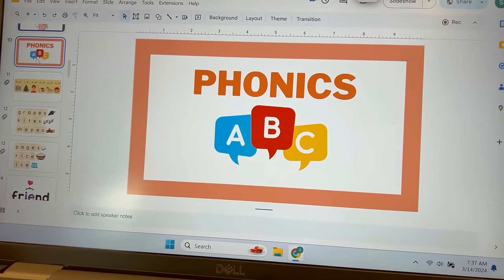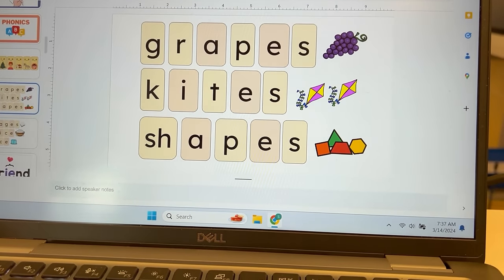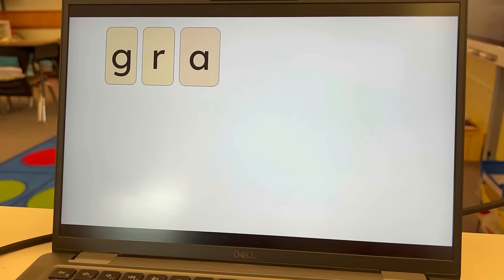I wanted to show you a couple things we did yesterday, and then I'll show you what we're doing today in both math and reading. So first, let me show you phonics for yesterday. In phonics, we've been talking a lot about those silent E words, so we do a quick little sound review. And then these come out one by one, and we are working on some silent E words that have the suffix S. So we'll do the blend first.